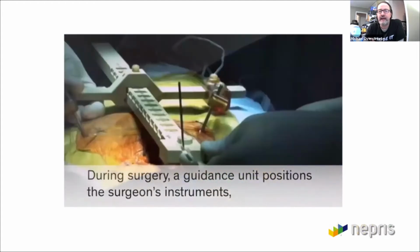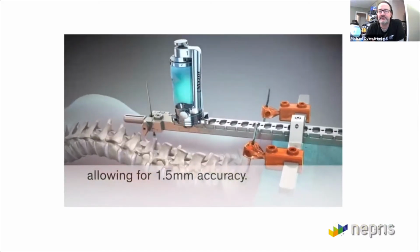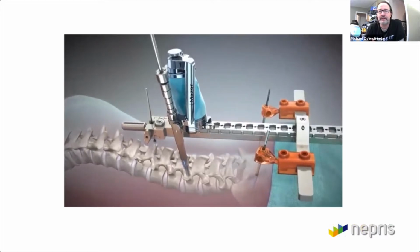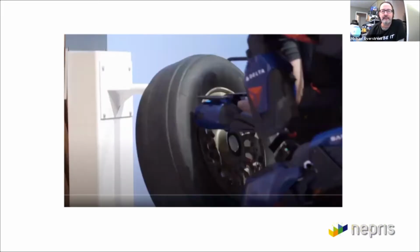So don't be surprised if you unfortunately have to go into the hospital and have a surgery. Don't be surprised in the future if a robot does the majority of the work with the doctor supervising or guiding. So that's usually one of the biggest examples.